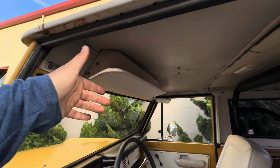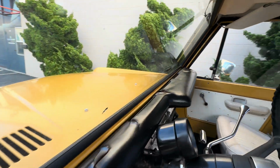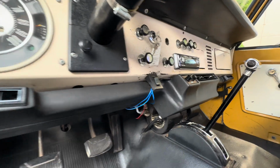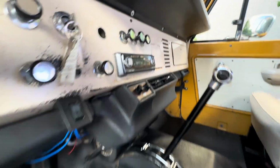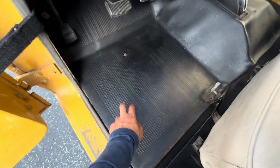You still have the original headliner, which is amazing. Look for Broncos, you rarely see them with the original headliner. The AC unit's still all there. Of course, we disconnected the AC pump. If you want that to work, you probably got to go through it. We'll be showing you guys underneath here.